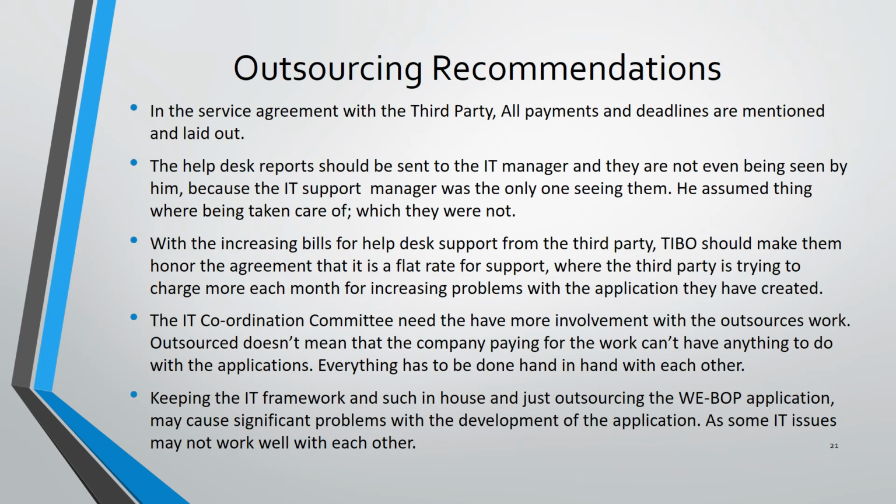Outsourcing recommendations. The control objectives can be used proactively by corporations to manage their third-party relationships. For example, as an entity negotiates its IT outsourcing agreements, it can use DS2 as a guide for planning the strategic and contractual relationships between the entity and the outsourcing partners. In the service agreement with the third party, all payments and deadlines are mentioned and laid out.